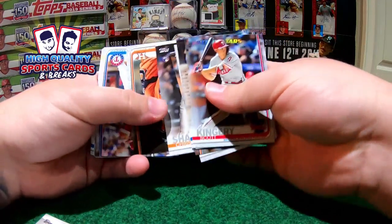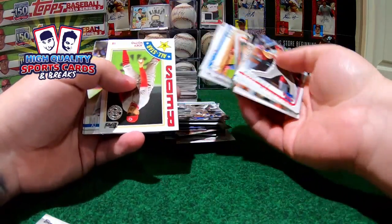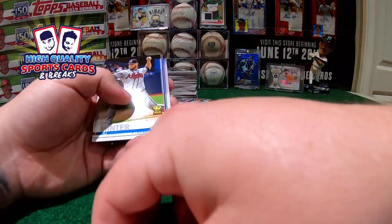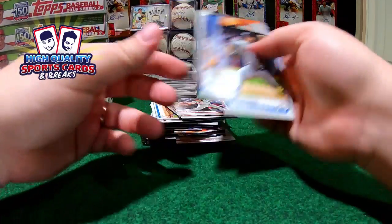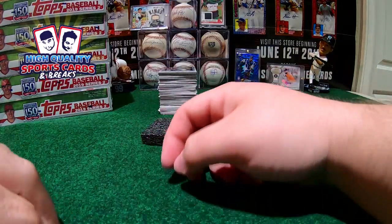JN. Beautiful piece, my friend. Congratulations. Nice one. Pete Alonso out of 2019. Joey Votto, all stars. And this hobby box is bringing a lot of nice, nice chirping.